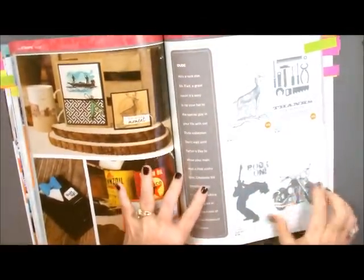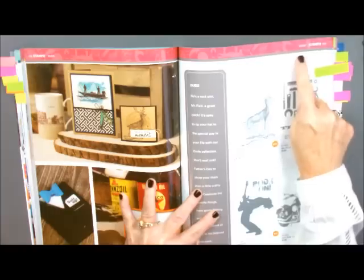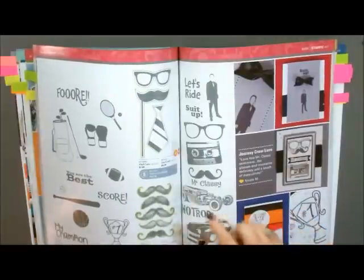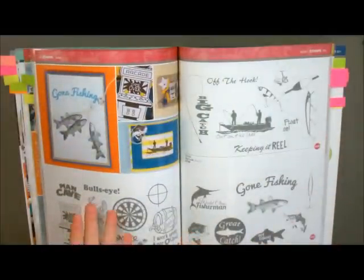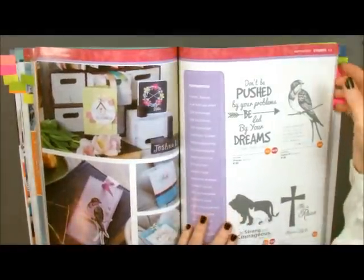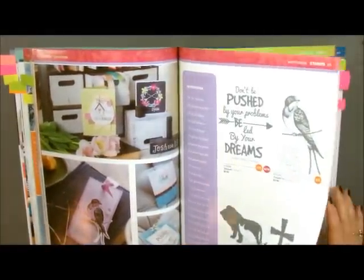Oh, are you ready for this, guys? Are you ready for this? There is a whole section. It's called the dude section, and this is all about you guys. Hello. There are mustaches with framelits to go with every single one of them. There's something for everybody. There's sports, there's fishing, there's beer, there's darts. There's just a little bit of everything. So that is the dude section. There's not one or two stamps. There's a whole section for you guys.